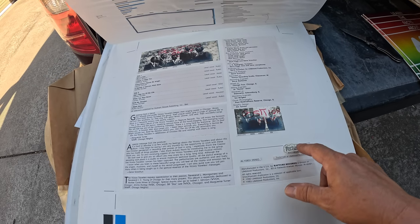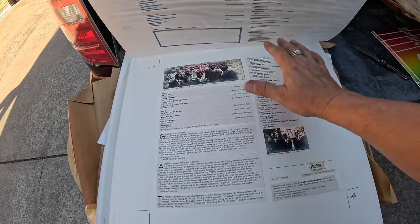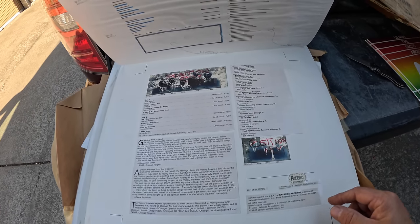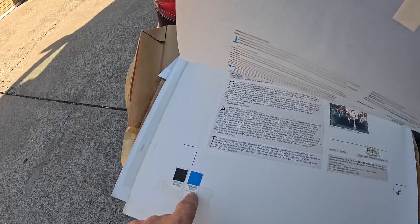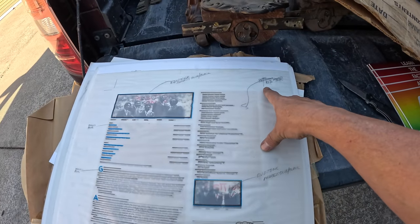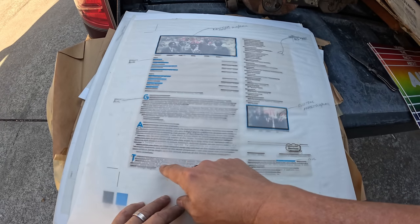1983 right here. But this is how they would do it. They'd print these out and actually cut them out and glue them on. They would get all this out and then they would take a photograph of this and use that for printing. So how cool, right? So this right here is the Pantone colors, processed blue and black. Pretty easy colors. And this is to tell the printer which are in blue, which are in black.